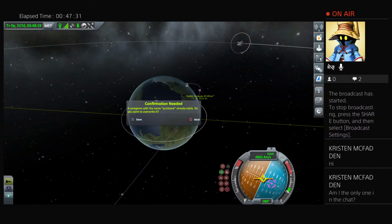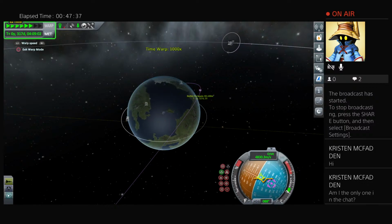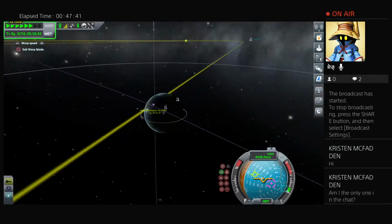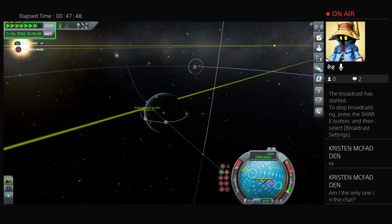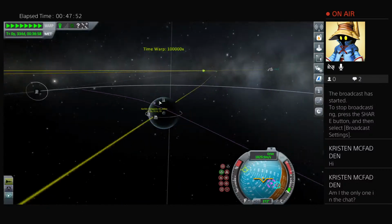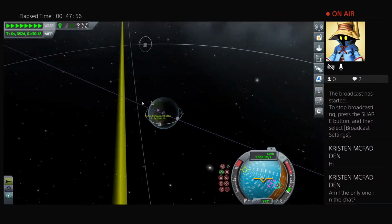And we will activate our time warp manually first until we are out of the Joule system. Barely affected it, brought it up to 92,000 meters. That is okay. Let's go ahead and leave the Joule sphere of influence. And once we reach that point, we will set it to automatically warp closer to Kerbin.